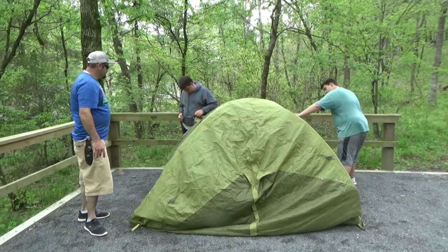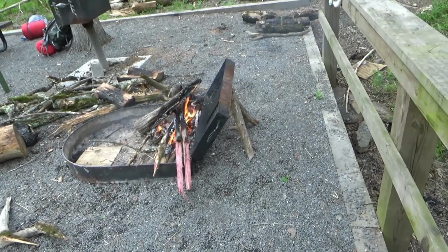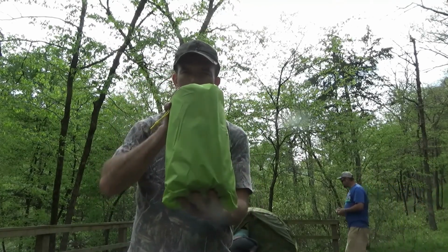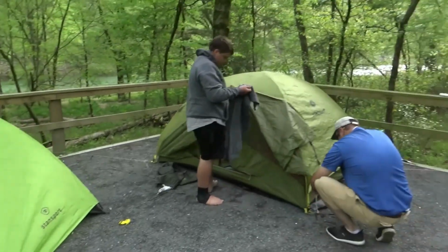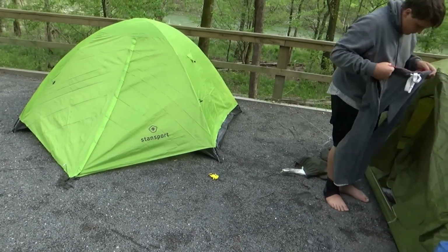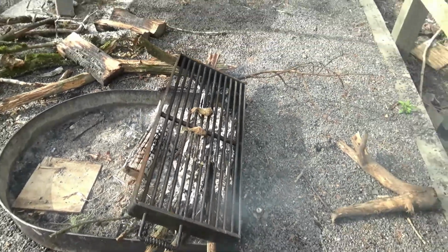Marmot, Tungsten, 3-person. There's a couple of fish we caught over there by Stan's Bridge. Fixing to do a little fish roasting over the fire. Here's the tent I'm going to be using. The brand is Stansport. Picked it up at a little farm and ranch store at Wickes. I'll show you the box. And there's mine. Put together. That ground is so hard it's hard to get a stake to go in it. That fish is looking pretty well done.